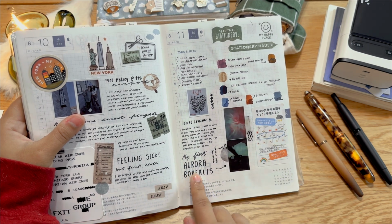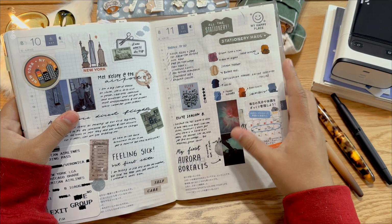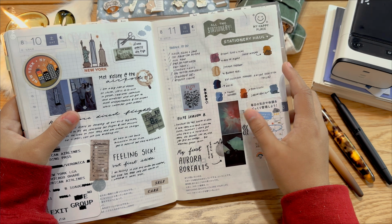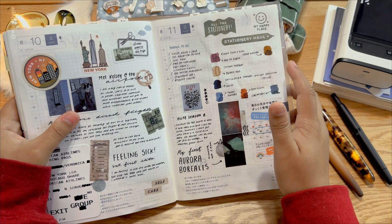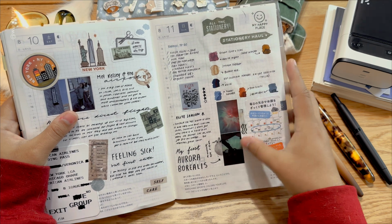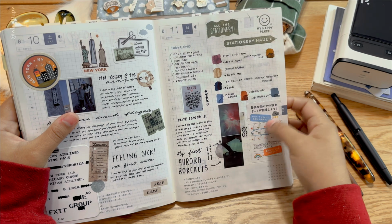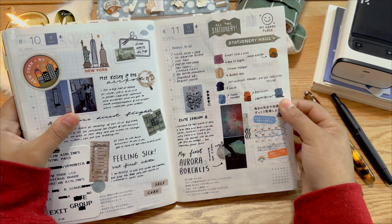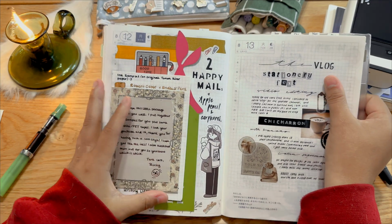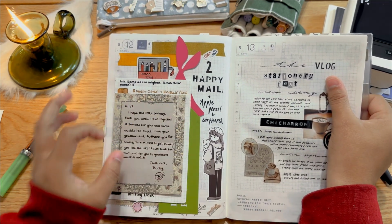But we went because my husband found out that in Minnesota we were going to be able to see some aurora borealis, and we went up north. And I was so sleepy, so I kind of missed out. But these are some pictures that my husband took. It was so pretty in the sky. I have never seen them, so I was really excited. Then on the 12th, I actually got some inks by Bucky.